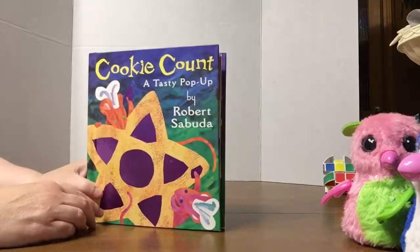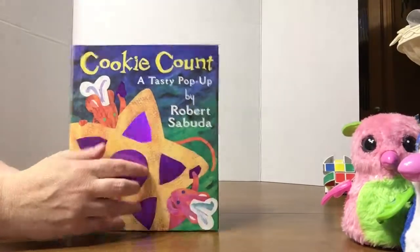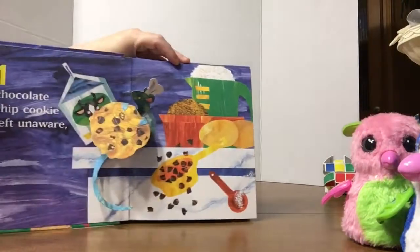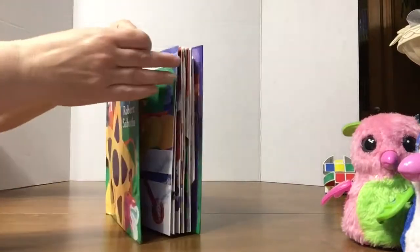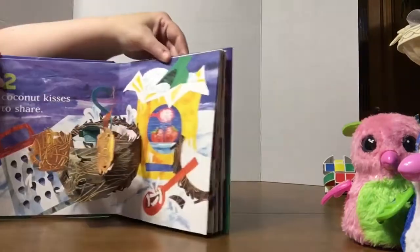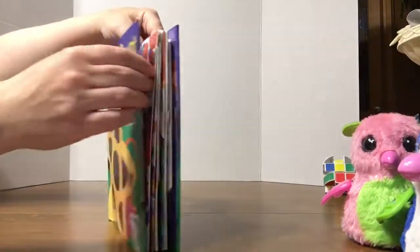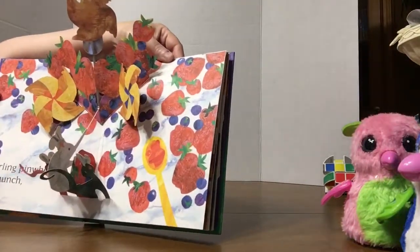I don't know if you've ever seen this, or maybe you have this at your house, but this is called Cookie Count, a Tasty Pop-Up by Robert Sabuda. And this is a very cool, it's just a counting book. So I'll have to see how this goes because I don't know how I can do this properly on this thing, but there's one, and it says 1 chocolate chip cookie. Like I said, I'm not going to read the story too much because we'll take up time. Just look at the pop-ups, and that's 2 coconut kisses, but look at the pop-up's amazing. And there's the 2 little mice there, and 3 twirl. Oh, this one I like a lot because look at the pinwheel cookie. Look, it twirls. Isn't that cool? I just love that. So those are twirling pinwheels.